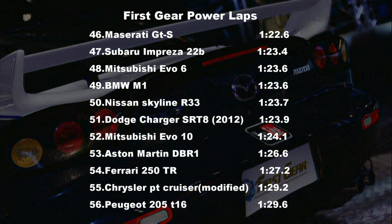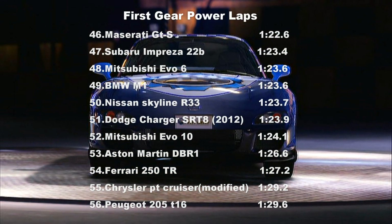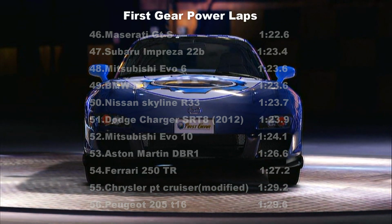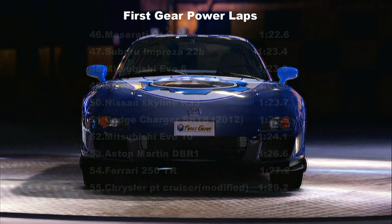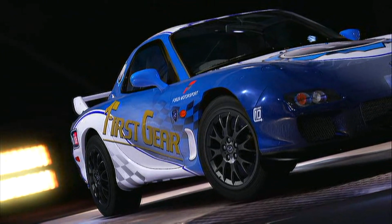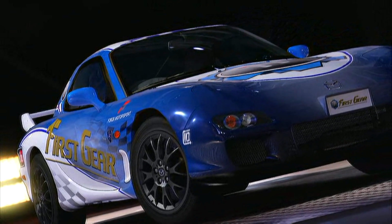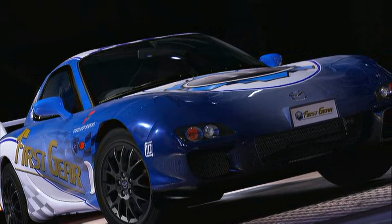It's faster than a 205 T16, but doesn't really keep up with the Evos and the Imprezas that we have on that leaderboard. Not a real surprise between those two cars, I'm going to be honest. They are very tricky to drive, or to drive fast anyway, because this is how old the cars are, how old the suspension is, and the brakes aren't particularly fantastic either.